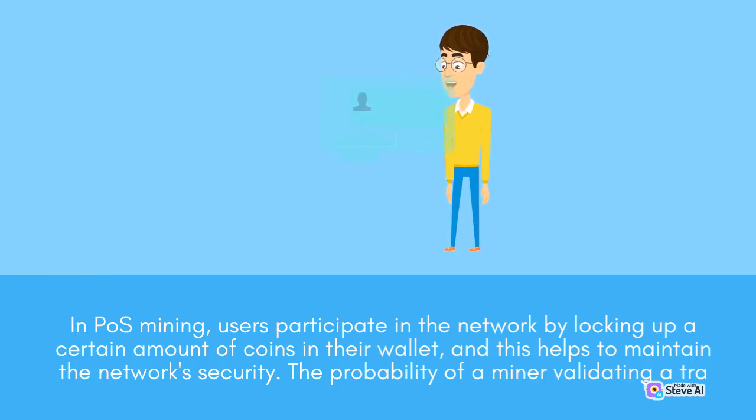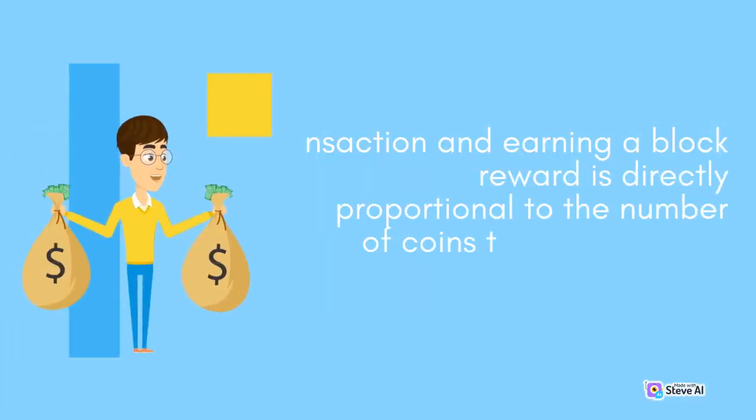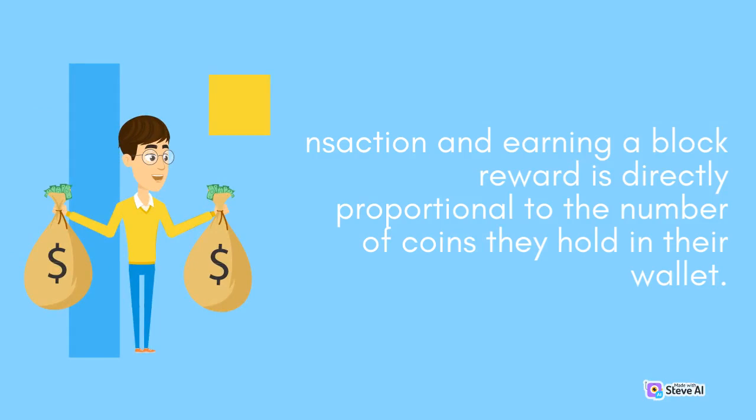The probability of a miner validating a transaction and earning a block reward is directly proportional to the number of coins they hold in their wallet.